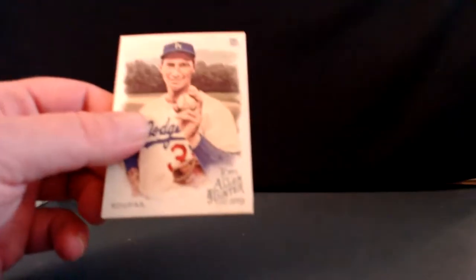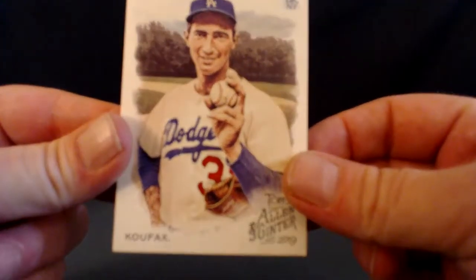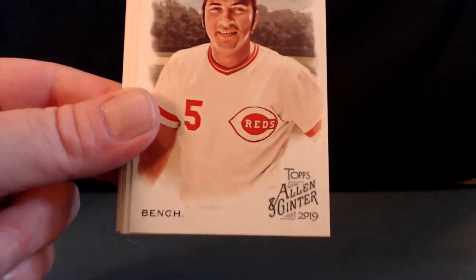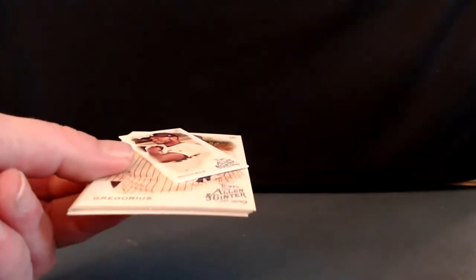Sandy Koufax. Possibly the best left-hander that's ever done it. Who's your favorite left-hander of all time? Put it in the comments down below. There's one of my favorites. I'm going to get that from Luke, see if I can make a trade because he's got two of those now. This box belongs to Luke.